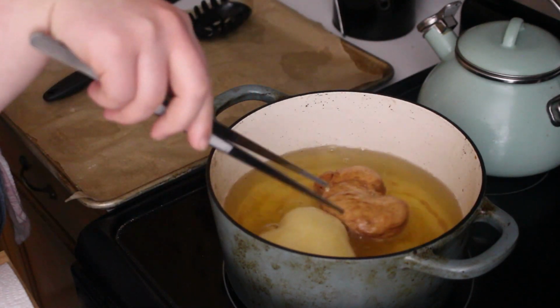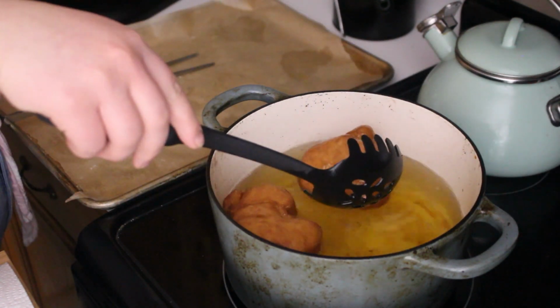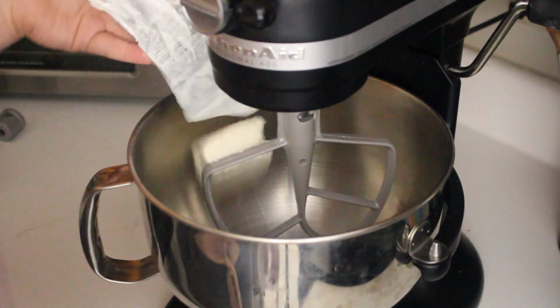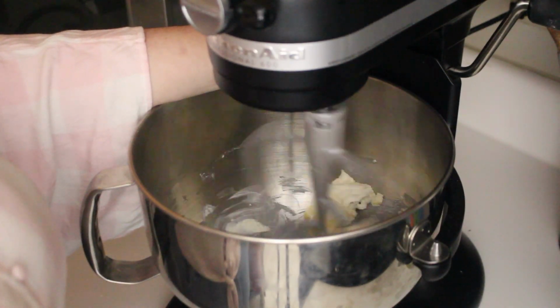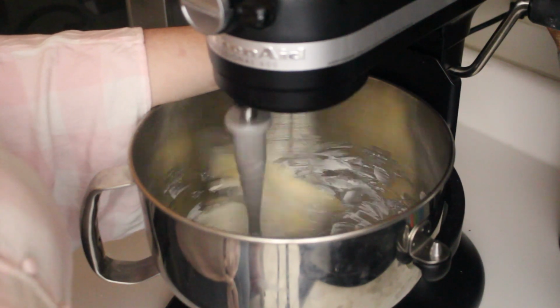And once you make your way through all of the donuts and everything is sitting and cooled, we're gonna go ahead and make the cream cheese frosting. So I'm just adding cream cheese and butter to my stand mixer. You can use a stand mixer or a hand mixer because this is quite a small batch. So I'm beating that on a medium speed just until everything is combined.